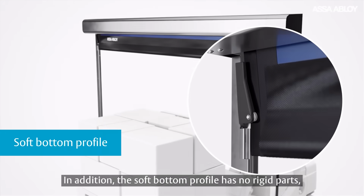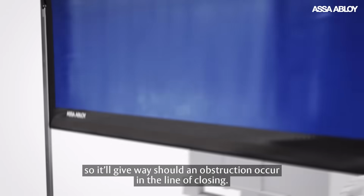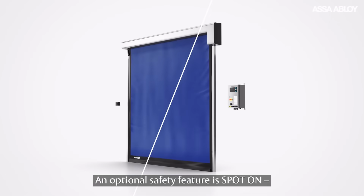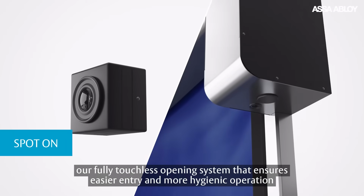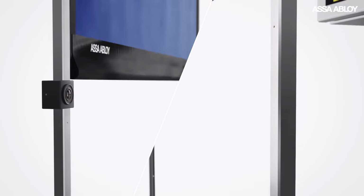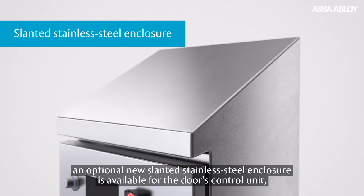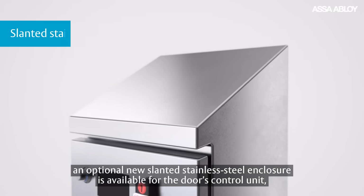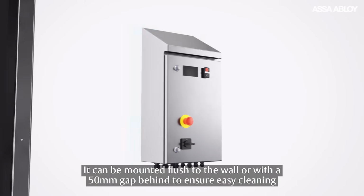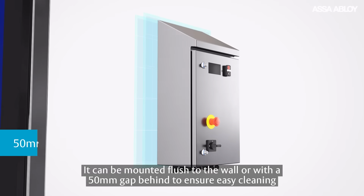In addition, the soft bottom profile has no rigid parts, so it'll give way should an obstruction occur in the line of closing. An optional safety feature is Spot On, our fully touchless opening system that ensures easier entry and more hygienic operation. And to further increase hygiene, an optional new slanted stainless steel enclosure is available for the door's control unit, which prevents corrosion or contamination. It can be mounted flush to the wall or with a 50mm gap behind to ensure easy cleaning.